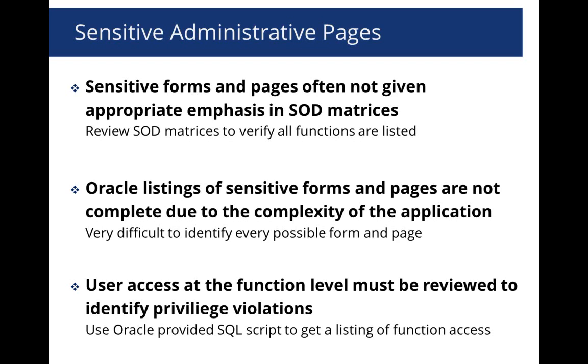So the first part is the sensitive forms and pages are often not in the SOD matrices. People have a well-defined approach, they think they're doing a great job, but when we start to look at these forms and pages at the function level, they're being missed. They're included as non-privileged forms and pages when they should be privileged. The second part is the listings from Oracle aren't correct. They aren't complete. They don't have every single form or page that needs to be included. So even though you say, okay, we went through every one and included it, there's a good possibility that there are some out there that you don't know about.